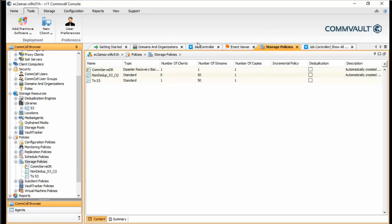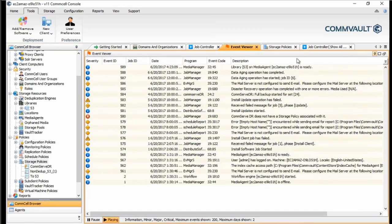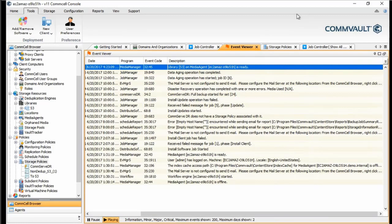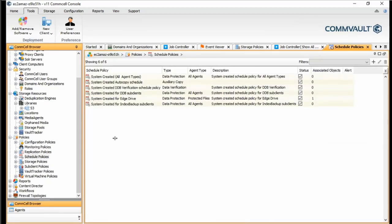And if you were to go look at your job controller or your event viewer, actually the event viewer, it would tell you about all of the things that you've been doing, like the fact that the library is ready. And then when you're ready to kick off protection policies, you can do it manually, or you can use the schedule.